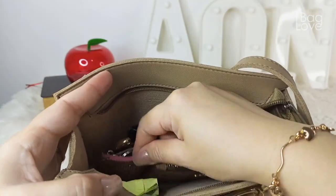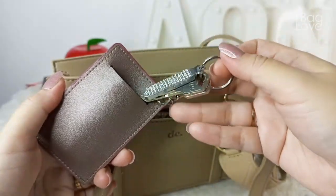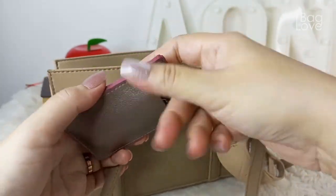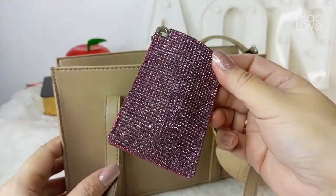And I also have here my Yuna. This is a key holder that houses 3 keys, and it's perfect to use on smaller bags, especially the micro ones. So I'll link it also below in case you're interested to buy.